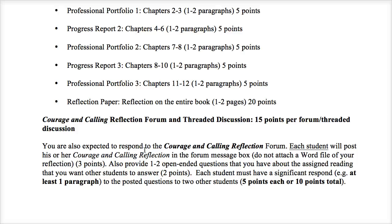So you'll post your reflection in the forum. You'll post 1 to 2 open-ended questions that you had when you were reading the material. Typically, the best thing to do is, as you're reading that assigned material, note what kind of questions popped into your head. Those are questions that others may have too, but that's fine. And then what's going to happen is each student will read 2 other students' posts and questions, and then you'll answer the questions of those 2 other students. Your answers should be at least 1 paragraph in length to each question.